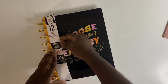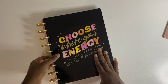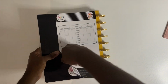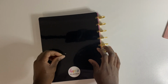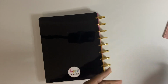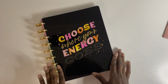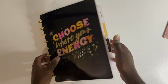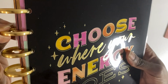So I'm very excited to kind of combine anything wellness in this planner so that I can track all of those things in one place. I mean, some things will overlap into my day-to-day planner, but this would just mainly be wellness. So this is the cover. Very nice. Choose where your energy goes. Very pretty. And it has these metallic gold ring discs.